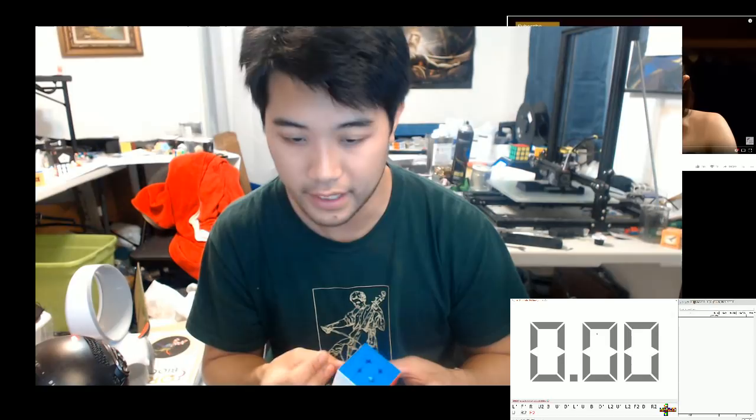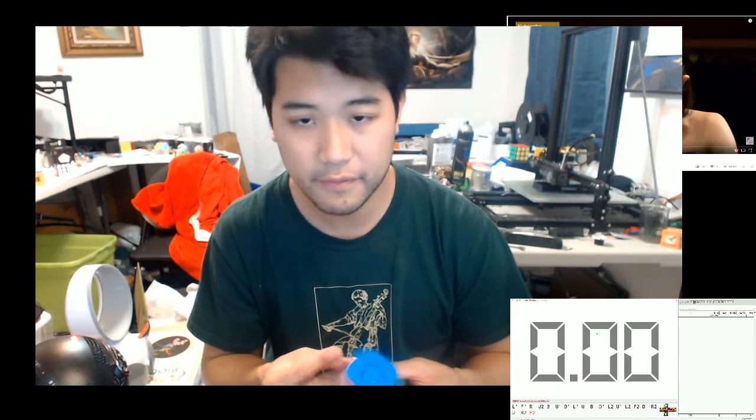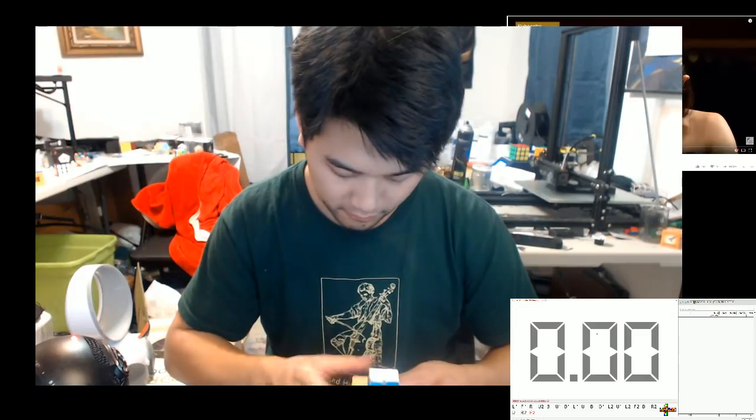normal weight. Now the GANs did this back in like the ancient times in 2014 and 2015, I think. But the thing about those weights is they weren't on the corners, and they weren't on the radius. These bearings are right on the very distant part of the corner, and that makes it feel like there's a lot more inertia than there actually is.